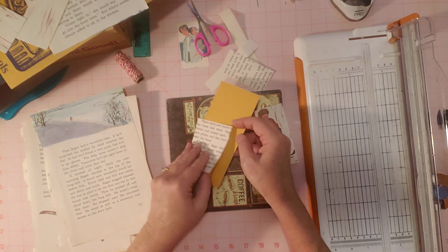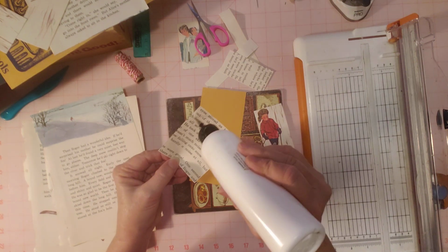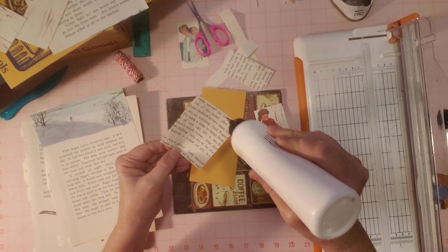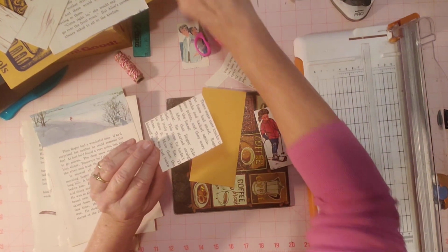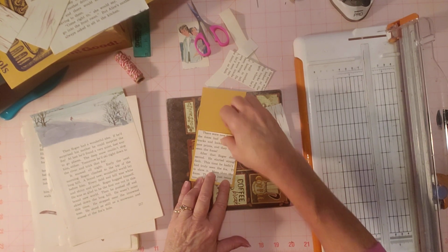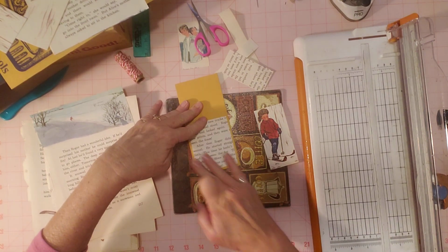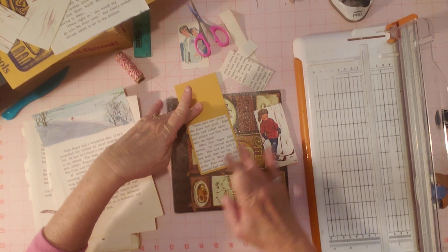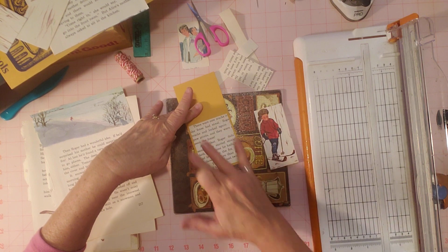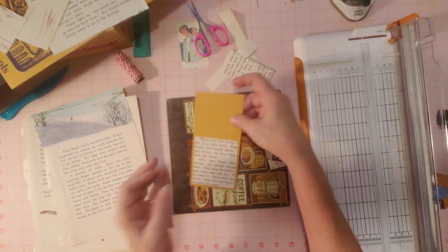I might have to use more than one piece. I'm not sure how big I want this at the moment, so I'm going to glue this down and go from there. I want to leave some of my brown envelope showing. See how I have it showing around the edges here? I think that looks nice on this brown envelope. If you like the color of the card, if you use cardstock, it would look good with any cardstock, right? And then it's going to be able to be written on the back.